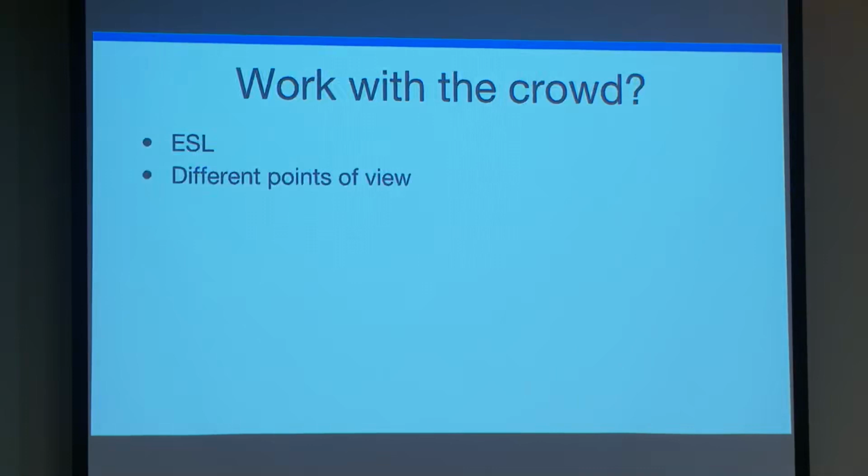So what's it like to work with the crowd? One of the things you're dealing with is English is a second language for a lot of the folks in the crowd. So communication and being patient with that communication and working with folks, encouraging them when they make a submission and it's not really reproducible, encouraging them to work on it a little bit more and get you some more details, and that back and forth, there's a little bit of effort in that. And so you're dealing with just language barriers.